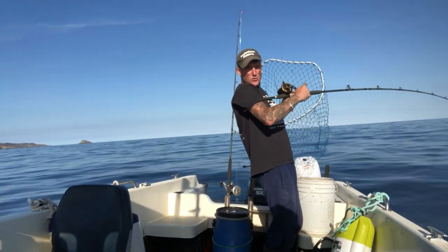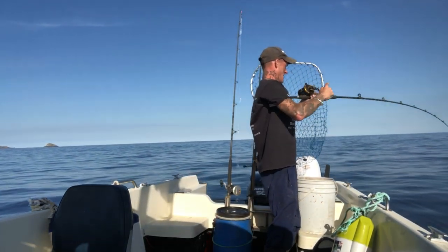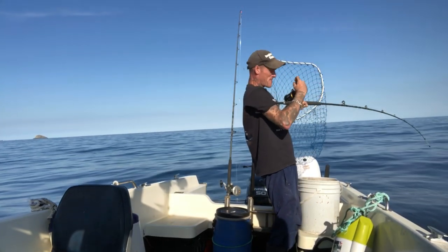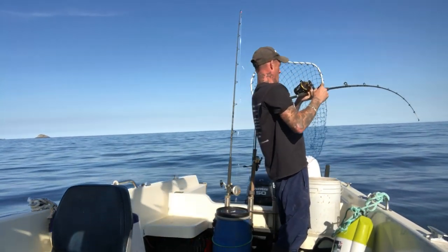This is on the sand eel launch, guys. Just a sand eel flapper. This is big. This is really big. Sorry about this, guys. It's in that corner again. There it goes. Whoa!